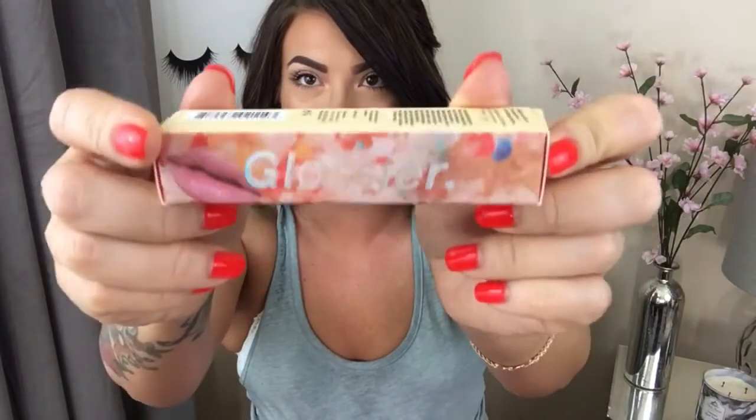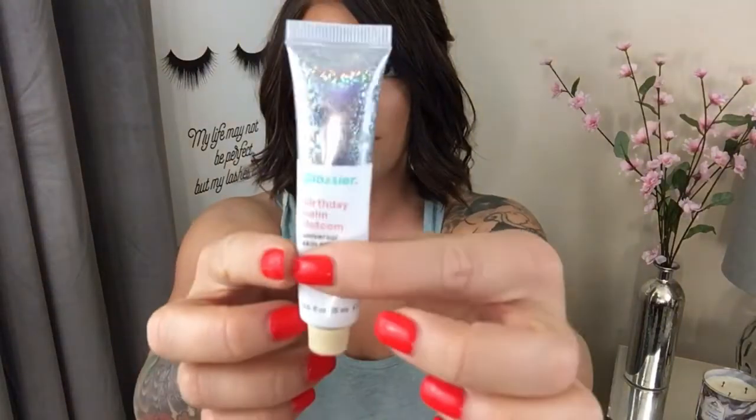I also grabbed the birthdaybalm.com Universal Skin Cell. Can we have a moment for this packaging? I die. So cute. Let's try her on. So this is it. Just gonna go in with a little bit. Oh my god, this smells amazing. This feels amazing. This literally smells like vanilla cake, but I don't think it's overwhelming. I think it smells fantastic.